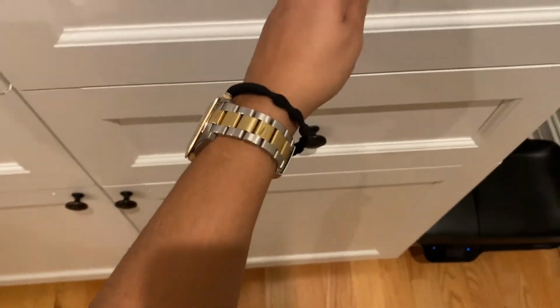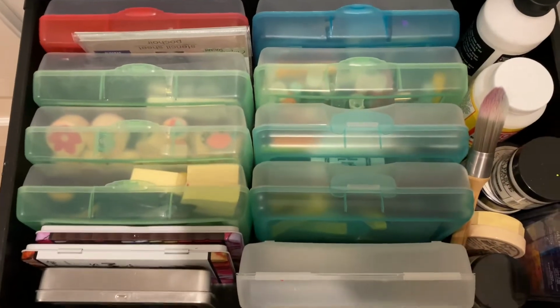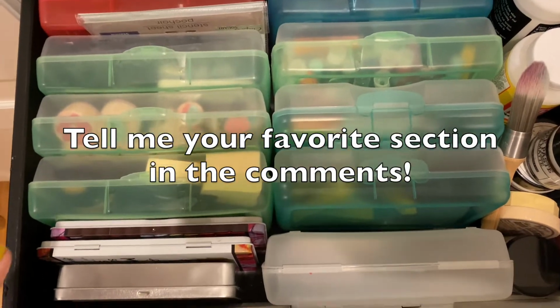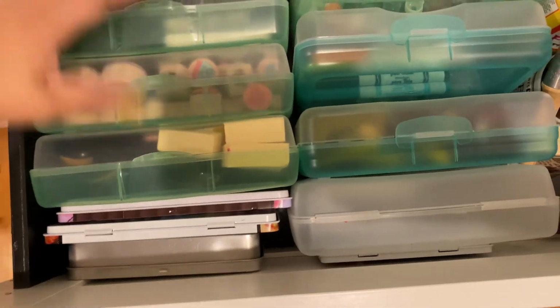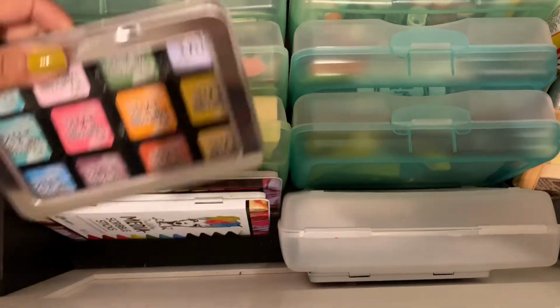I'm gonna leave the best one for last, and in my opinion, the best one is the one with the pens, but you know, you tell me which one of these areas is gonna be your best. I guess I gotta get on my tippy toes here. This one, all of these are also from Dollar Tree. This is a recurring theme, I already told you. And it just basically has all of my mixed media supplies, I would say.